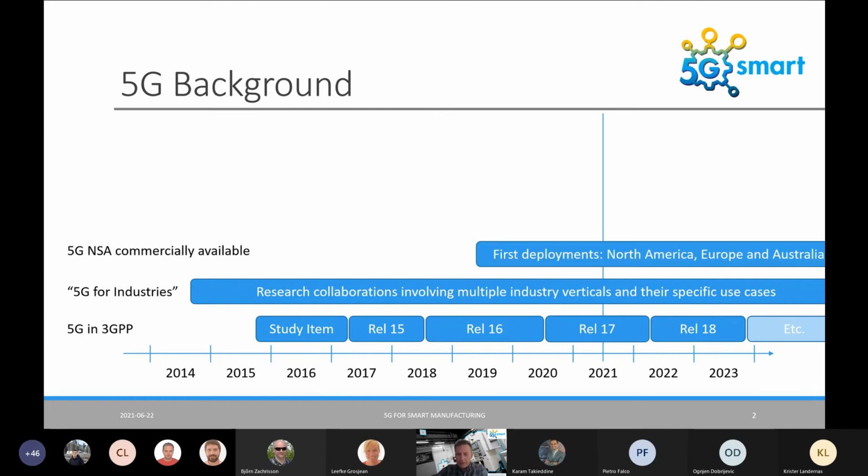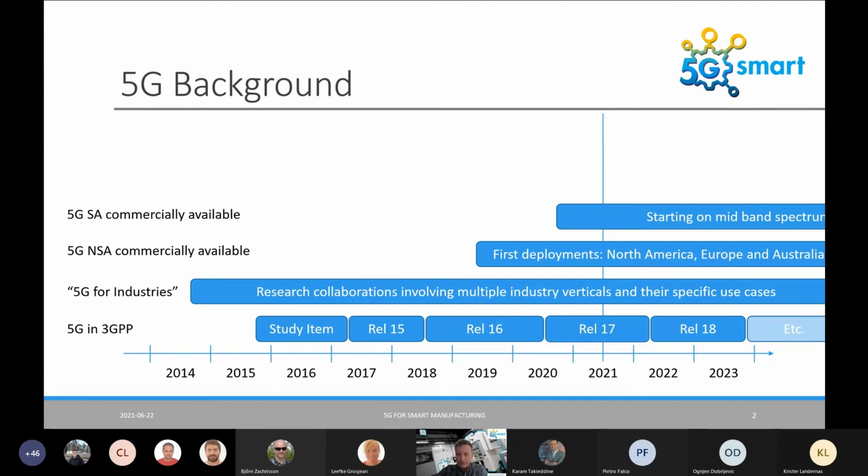The first commercial deployments of 5G were made in the first half of 2019, and public commercial mobile broadband services were offered first in North America, in Europe, and in Australia. I will come back to some technical details on the non-standalone or NSA later on in the next slide. The first so-called 5G standalone or 5G SA deployments and services were commercially available last year. And although we now have commercial 5G deployments in almost 100 markets, 3GPP standardization continues as for all previous generations. The standardization is ongoing and developing.